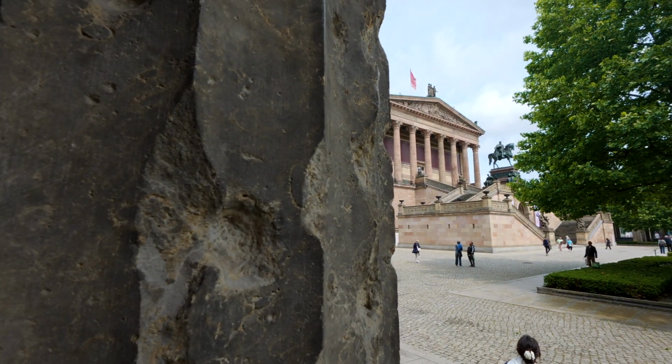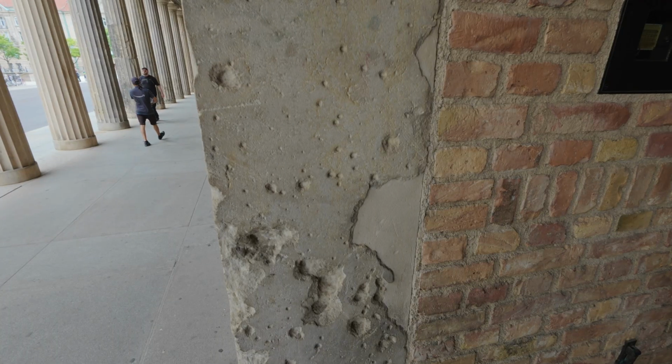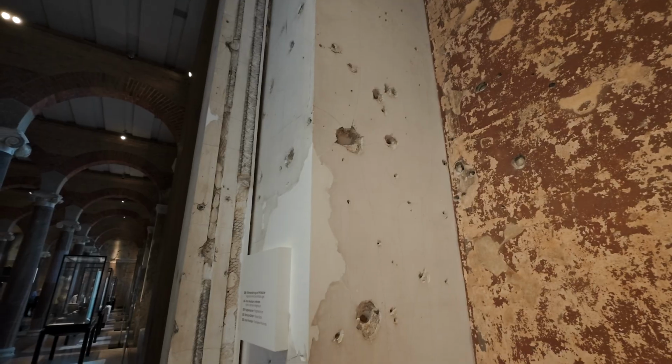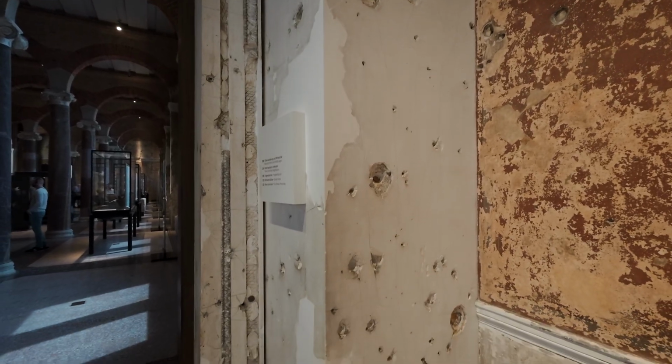Physically, you still see bullet holes and scars on the concrete buildings, on the stone, all over the city. It's really neat to see, and it just gives you a real visceral feeling of what it was like. These scars, these physical scars still remain here. Really interesting to see.